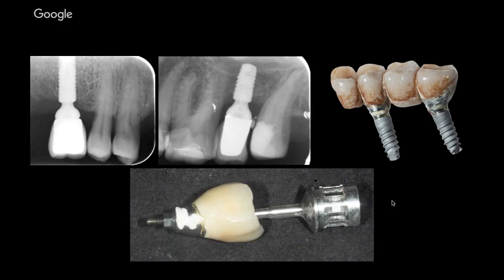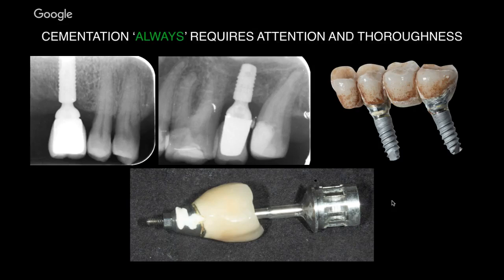This is the patient that came to me with screw loosening. When I opened a hole and unscrewed the crown, I saw cement residue here on the abutment. I am showing you all these to point out that your experience has nothing to do with the issues in cementation. And every cementation should be done like a dentist who just began, carefully. Cementation always requires attention and thoroughness. No matter if you're a dentist working 5 years or 10 years or 50 years, cementation is as important as preparation, impression, and porcelain fitting.